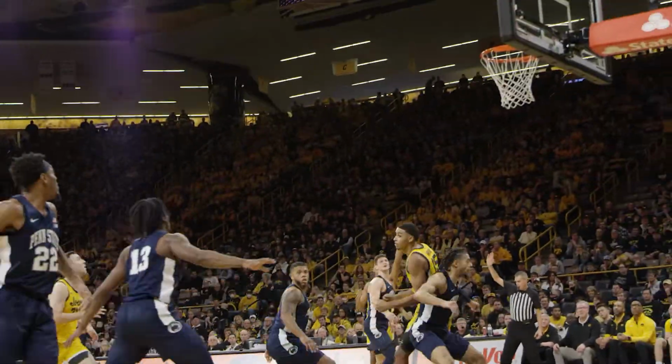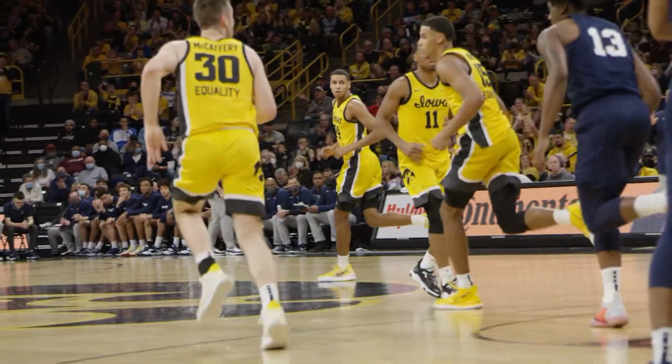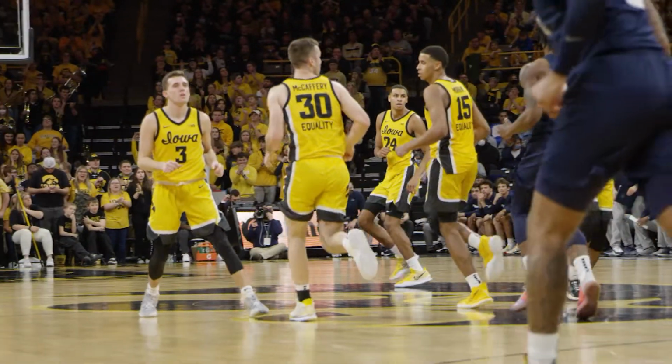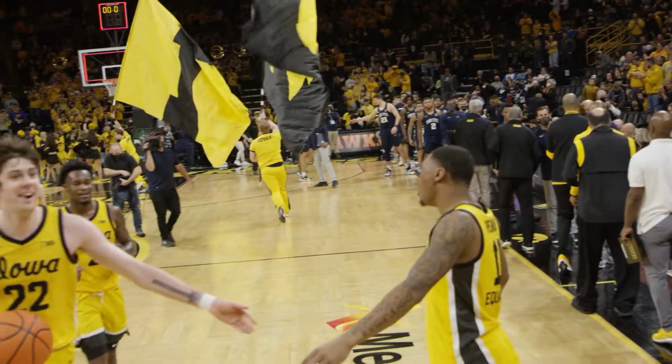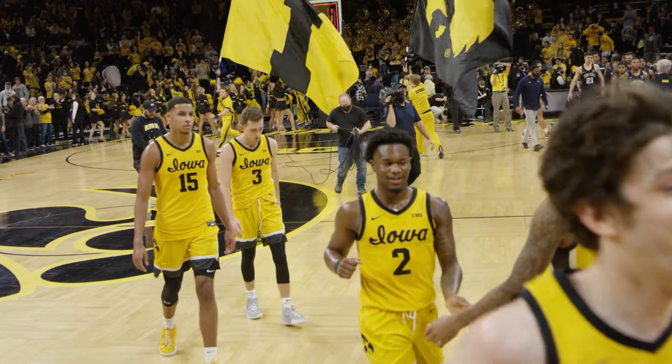Back to Chris. He lobs up a 3. Good. Oh, was that well-timed? Good set shot. Had a square look at it, shoulders and feet underneath him. 10 points now for Chris Murray. He's got back-to-back 3-point field goals. 68. Penn State 51. Iowa back to level 500.